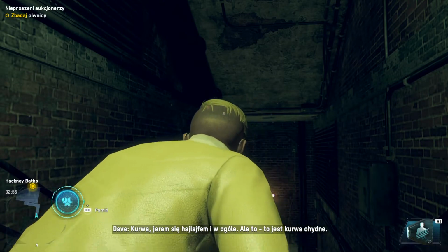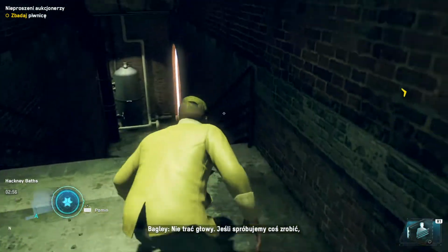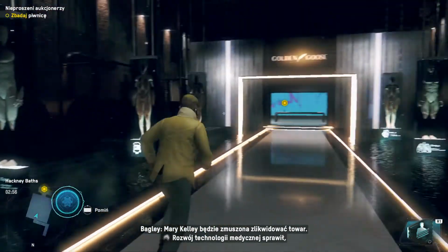Bruv, I'm all about the high life, but this is fucking revolting. I don't know how much more of this I can take. Keep your head. If we try anything before disabling the microchips, Mary Kelly is liable to purge her inventory.